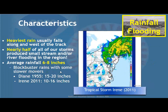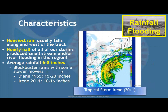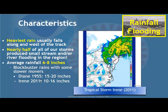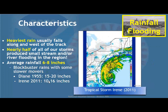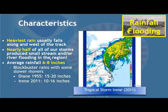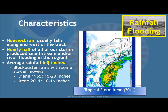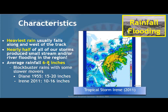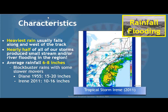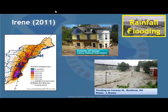And I believe the state record in Massachusetts for rainfall over 24 hours is in Westfield. It was just over 18 inches. And Irene in 2011 dumped 10 to 16 inches of rain in western Massachusetts. So again, on average, typically 6 to 8 inches. It can be less if the storm is moving faster, or if we're on the east side, certainly. But again, there's potential for these excessive, highly excessive rainfall amounts that can result in disastrous flooding.